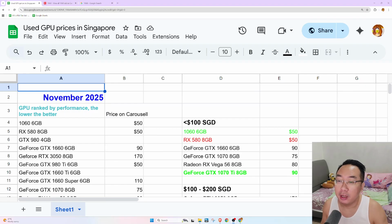I'm Charlie, and today we're going to be talking about used GPU deals in Singapore for the month of November 2025. So, if you're planning to upgrade one of your old gaming PCs, you might have wanted to consider a GPU upgrade, but brand new GPUs might seem a little bit too expensive for you. So this is where used GPUs are where the deals are at. Okay, so let's go straight into it.